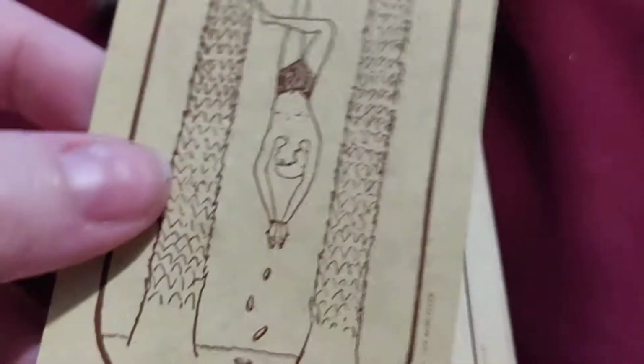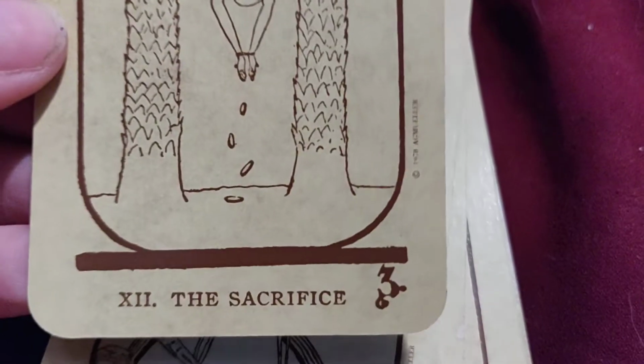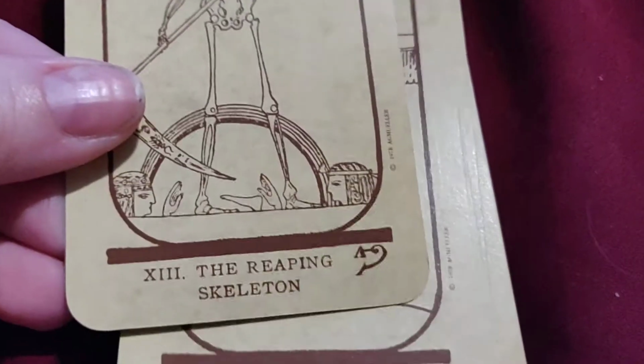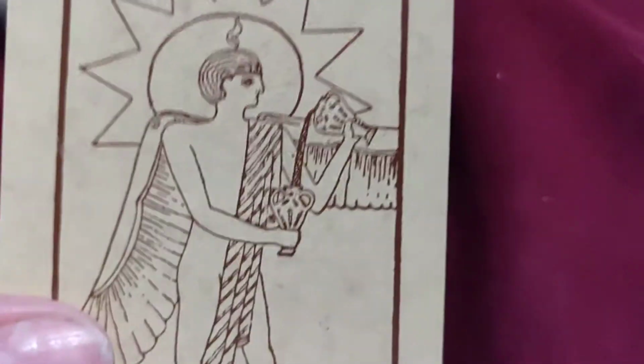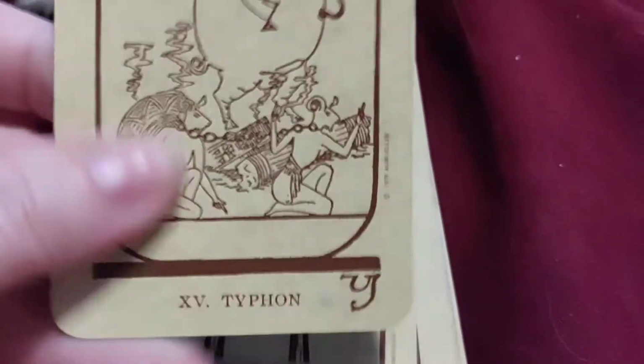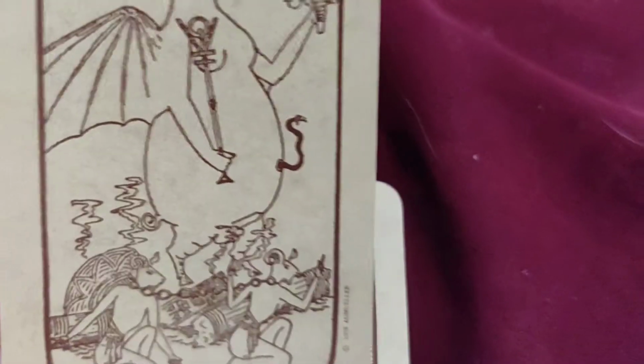The Sacrifice, again, it's the same thing that the other one said, El Sacrificio, which is the same thing as Sacrifice, and it is still the Hangman on card number 12. Here's Death, or the Reaping Skeleton. The Two Urns. This is Temperance. So the other one must have been Strength. The Typhon, number 15, which is usually the Devil.